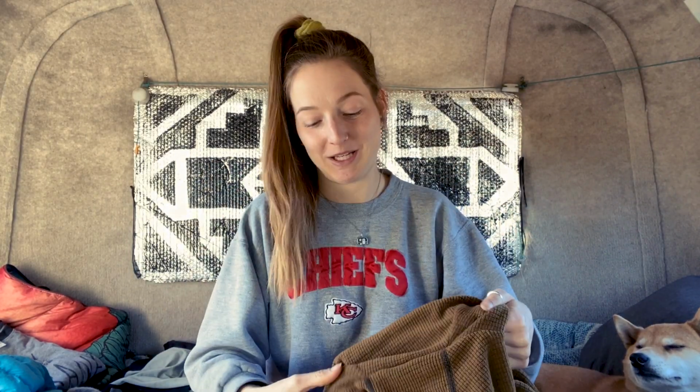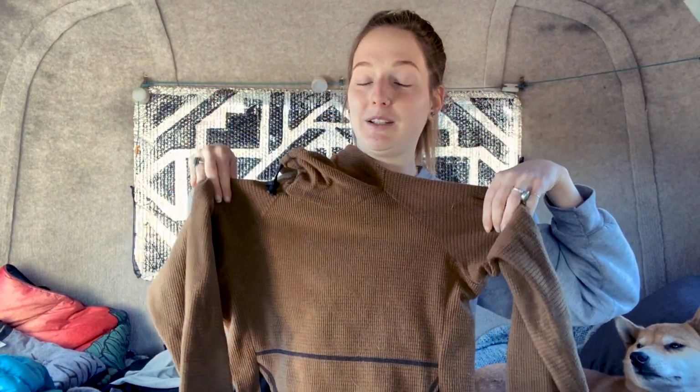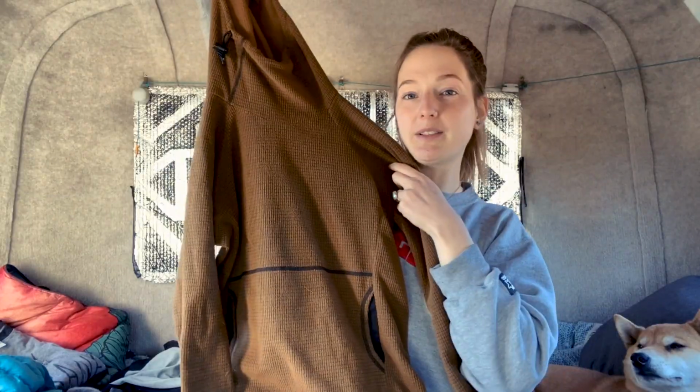So those are pretty much base layers. My warmer upper layers are Melanzana sweatshirts. Many people ask us about these all the time, and you cannot buy these online. These are from a little tiny store in Colorado, Melanzana hoodies. They don't have an online store. They make these in the shop. They only sell a limited quantity.